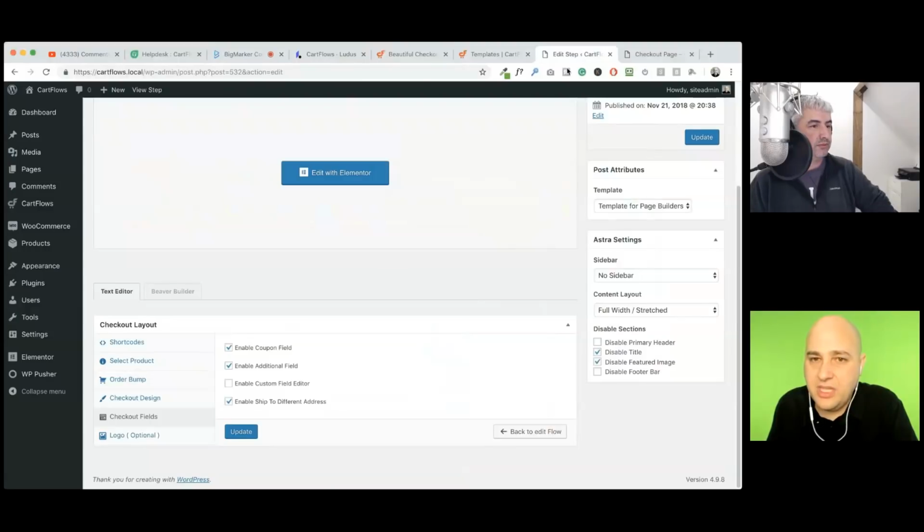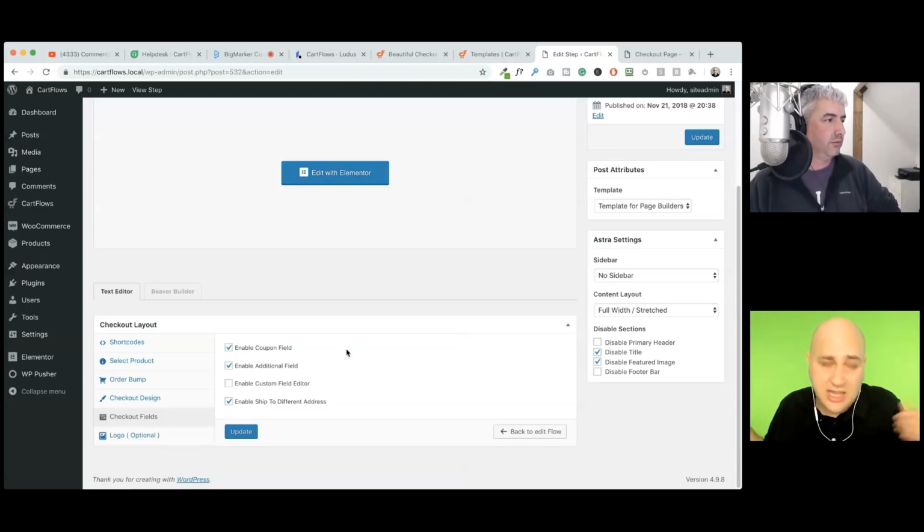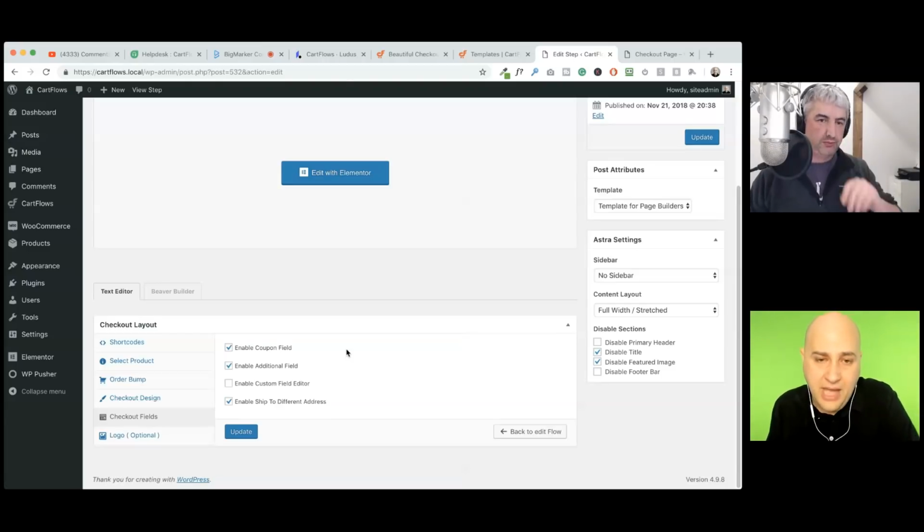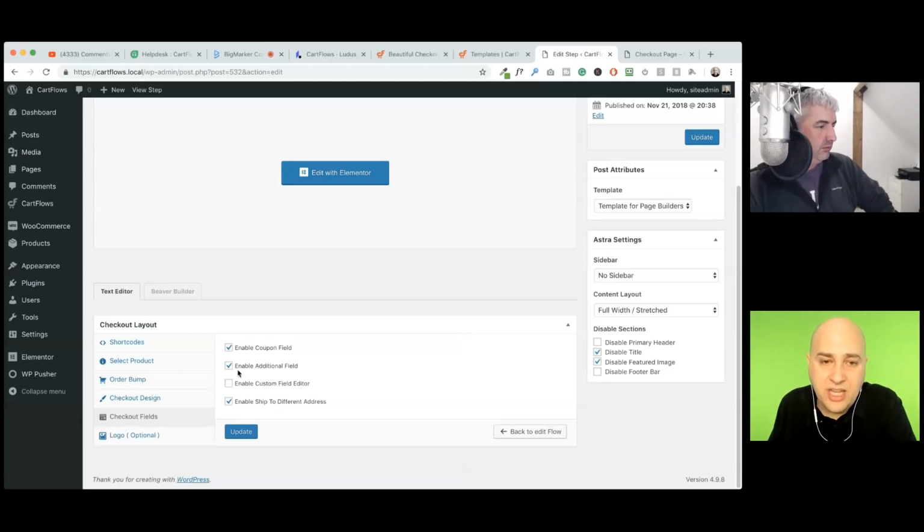Okay, so I am here. I was talking about checkout fields. We give you control of the coupon field. That's a conversion issue. If you don't accept coupons, that just says leave this page and go to Google, search for a coupon, and then forget all about you. So you can enable or disable that.